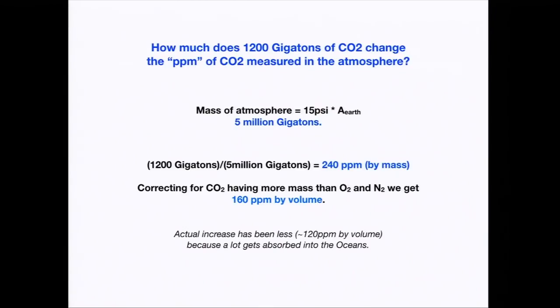It's really fun being a physicist because I can play with numbers like this and just, wow, the atmosphere weighs 5 million gigatons. My kids would love that. They would want to make up a cartoon about it. All right. If I take my measly 1,200 gigatons of CO2 that I stuck into the atmosphere and I do the division, I find out that I have 240 parts per million by mass. Okay, because I was doing mass over mass.